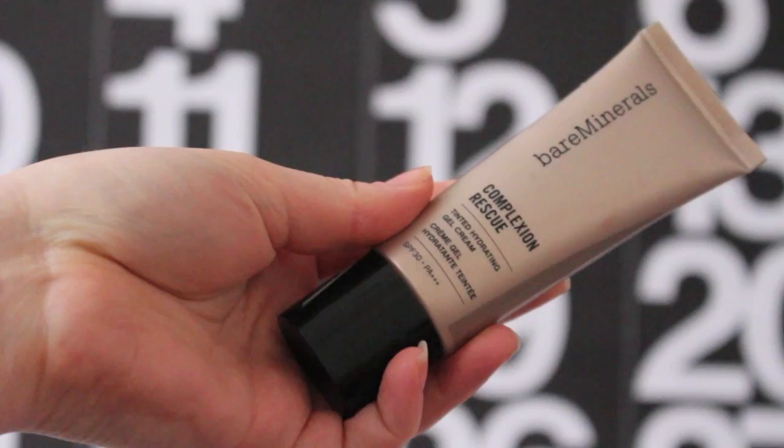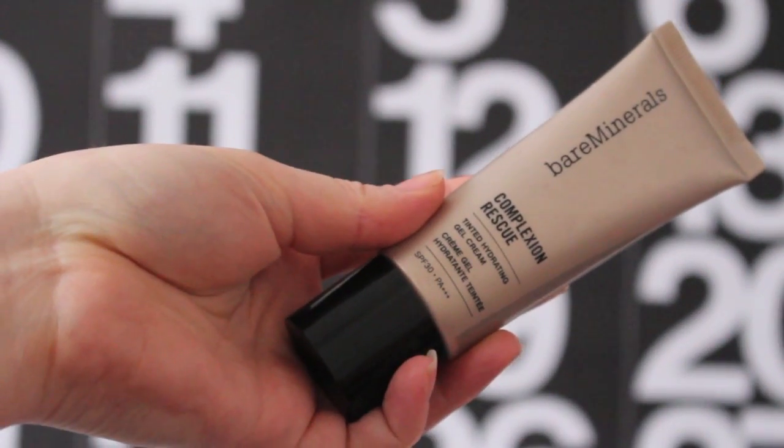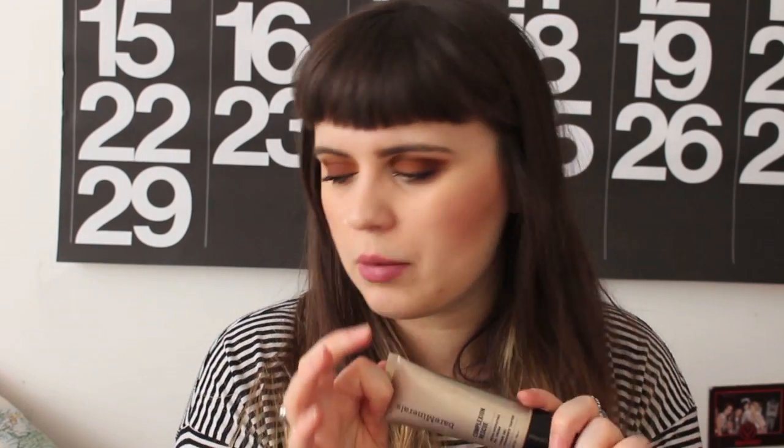And the final bit of makeup that I want to talk about is from BareMinerals. This is their Complexion Rescue Tinted Hydrating Gel Cream. Basically my daily base, two of my daily bases that were both in my 2015 favourites, I'll have that link down below, are running out. They're on their last legs, and as much as I would 100% purchase both of those, I wanted to try something a little bit different, and I'd heard really good things in other people's yearly favourites about this one, so I thought I'd give it a go, and I like it.